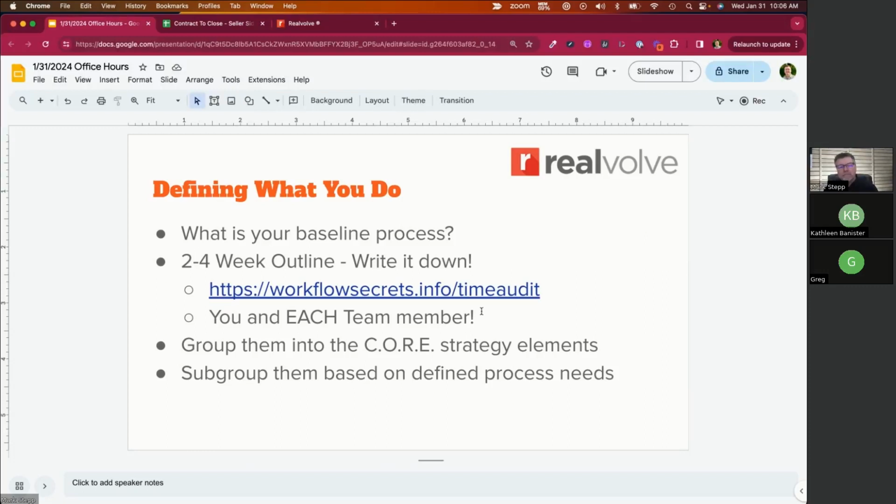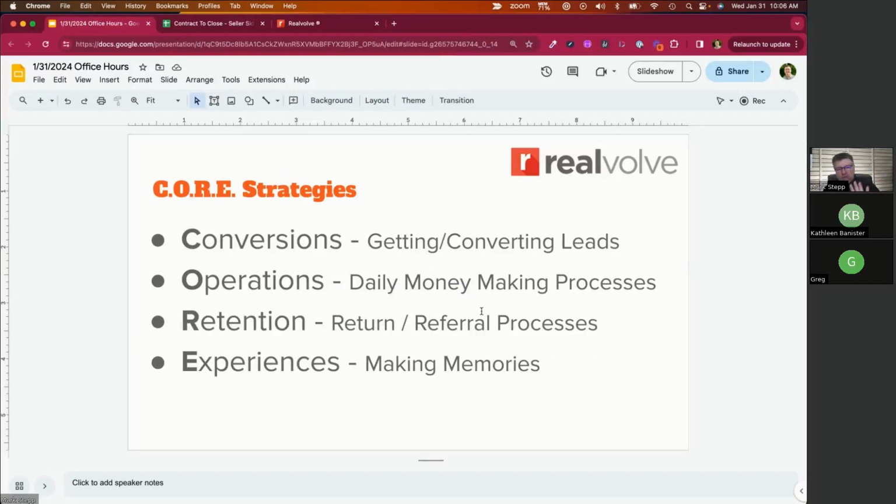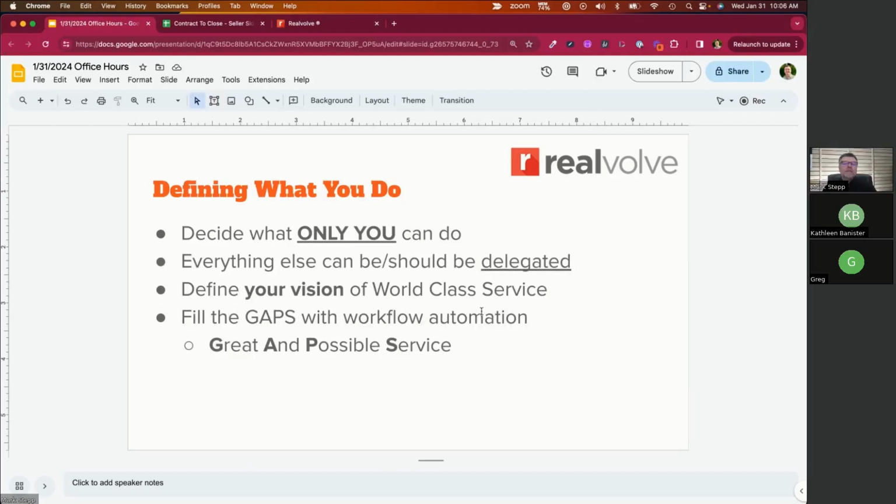And then subgrouping those, we really won't cover that. The conversions, operations, retention, experience, I've talked about. Your leads, your processes for money making processes. The retention part is your referral and return customer pieces, and the experience is really just the making of the memories, helping them have an experience through everything that you do. So anything I do really talks about the core pieces.